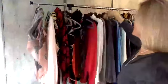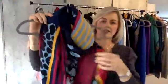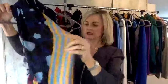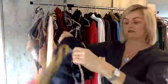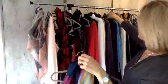Then in that same style, we've got another colorway. This is a rather fun colorway. So you can see it's the same stripe and animal print, but you've got navy blue, sort of a raspberry pinky red color, and the yellow. And this is amazing. When I started putting it together with some colors, I couldn't believe how many different colors it went with. So what have I got here?